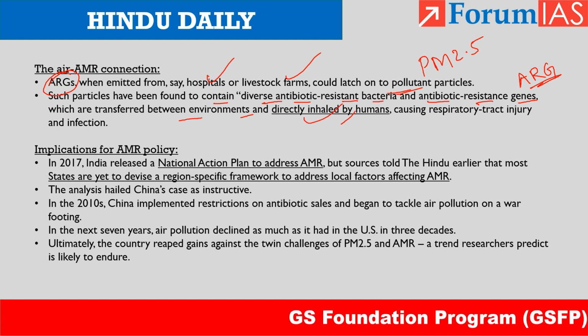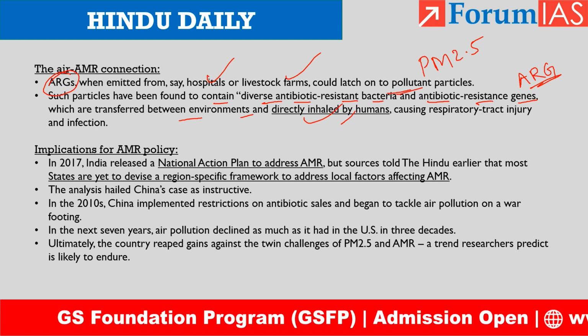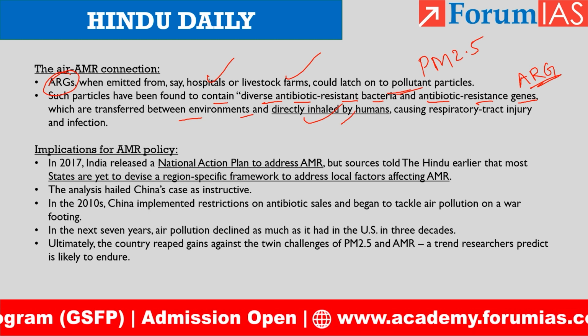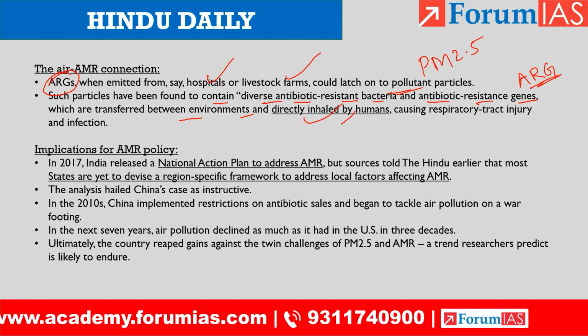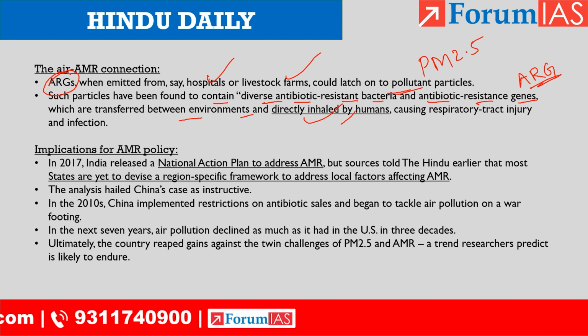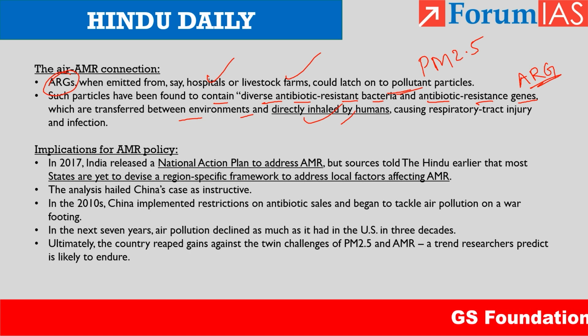Okay, PM 2.5 can also get into the bloodstream, and if there is an antibiotic resistant bacterium or an antibiotic resistant gene in that PM 2.5 particle, that particle along with this antibiotic resistant bacteria will go into your bloodstream. Even without consuming any kind of antibiotics, you could be susceptible to antimicrobial resistance. So this is a ticking time bomb. That is why it is said to be a pandemic in waiting, because we have breached that limit wherein we could reverse back on it.